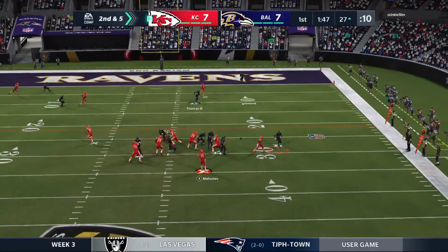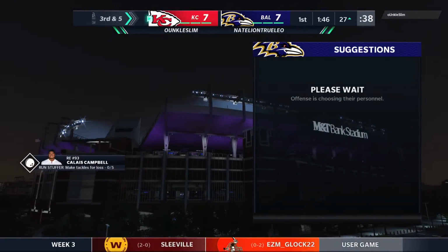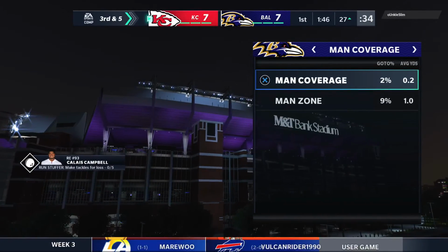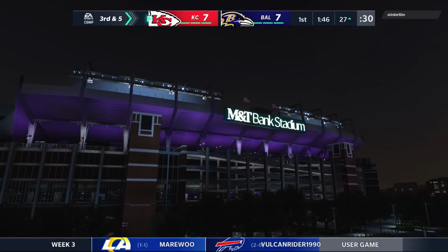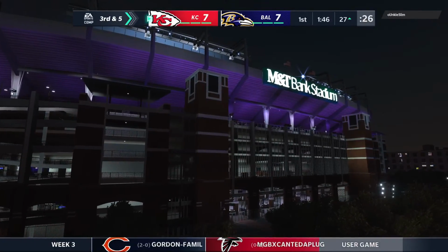Throwing again on 2nd down. Mahomes, and that is incomplete. A lot of force bearing down on him there. He could not hang on. It's 3rd down. Brandon, we saw these defenders flying to the football in their win last week, and nothing has changed. They're still moving around quickly and forcing incompletions.